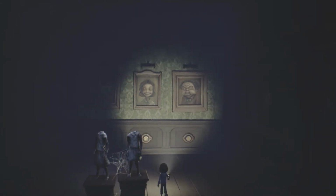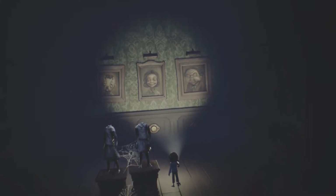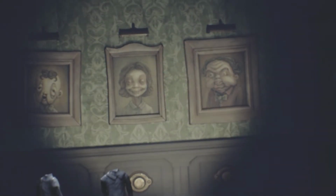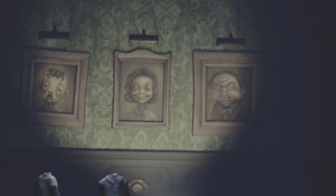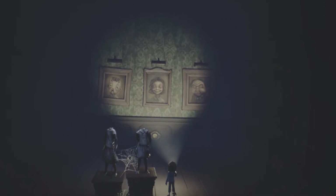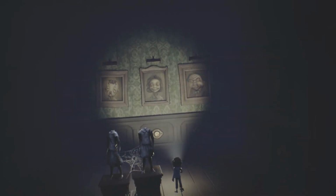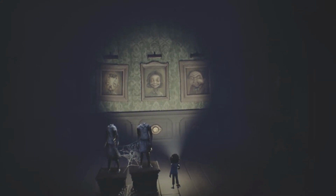Yes. There she is. Ladies and gentlemen, meet the teacher. That picture there is a picture of the teacher. Now, it's funny because, although we didn't know this at the time, the teacher is actually an antagonist in Little Nightmares 2. And it's very curious that the lady would have a portrait of someone from the mainland.